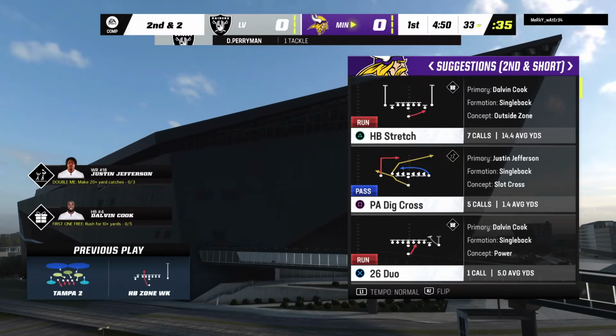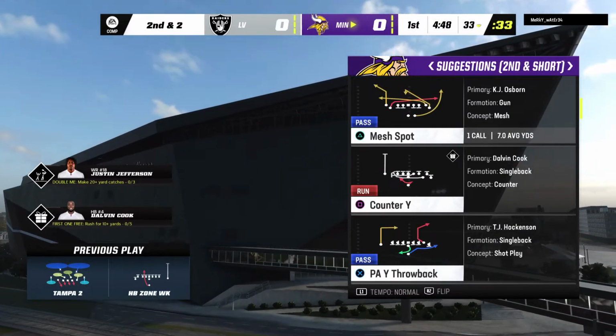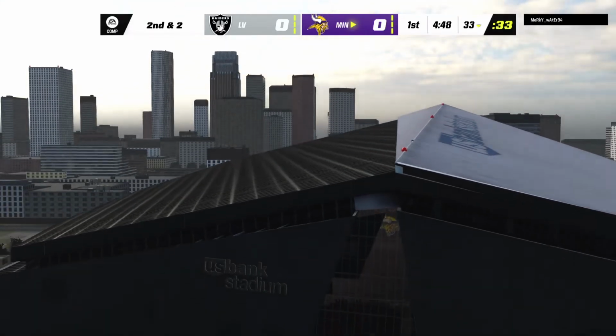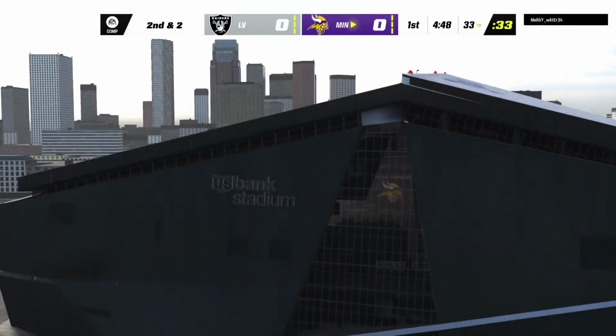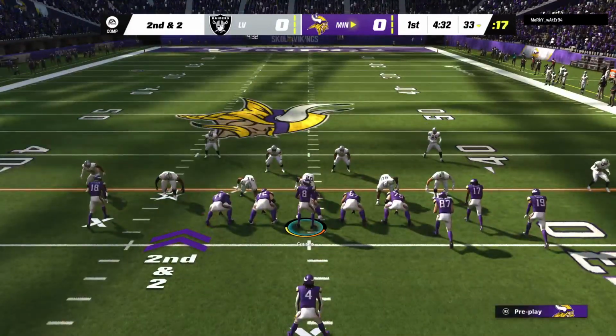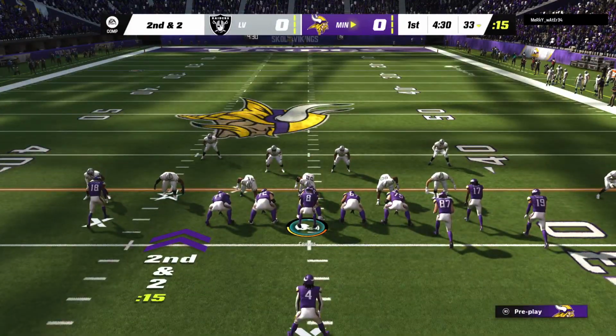Next to receivers helped spread the defense out, and they were able to come through with a slashing run. Well, to that point, it's going to be interesting to see the personnel chess match as this one progresses. Yeah, you're exactly right. Can they continue to create running lanes out of passing sets? And if so, it's going to be a long day for the defense.